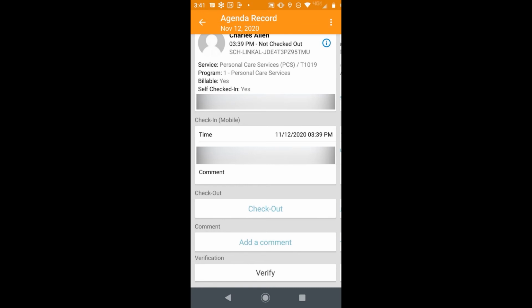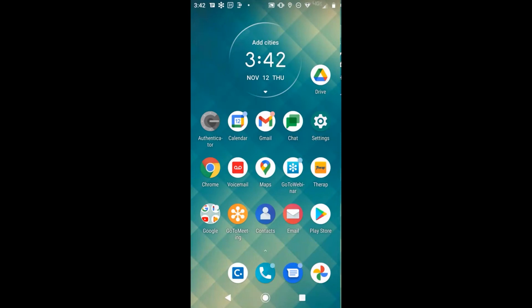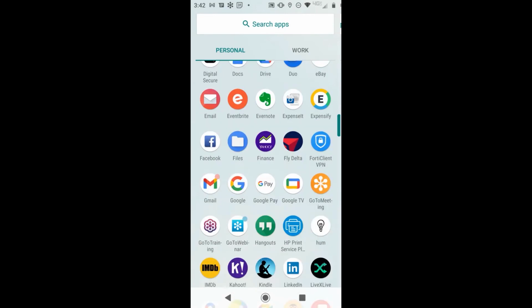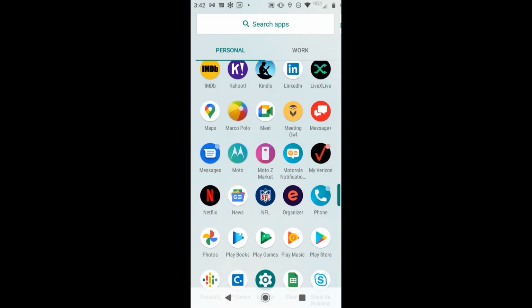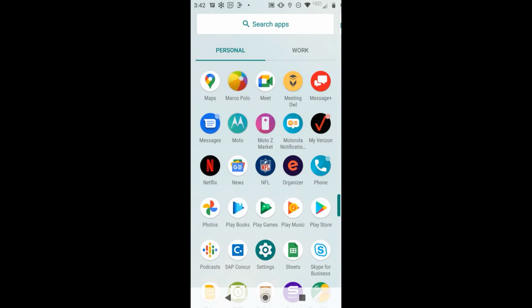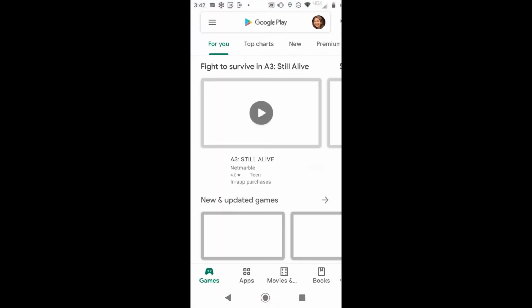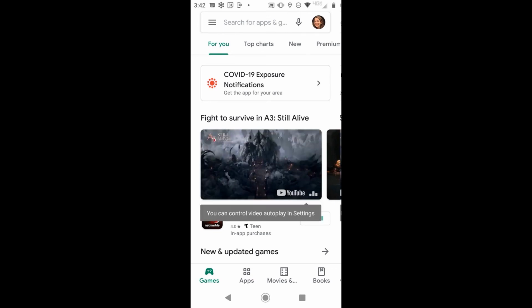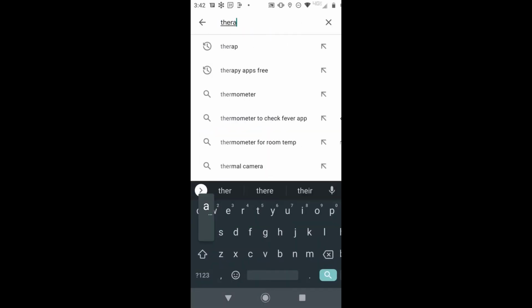All right, I did want to go back to the questions that we had early on about how to get to the TheraP app. So I'm on an Android device, and I'm going to go to the Play Store, which I just so happen to have on my screen. I could also go here to where all my apps are, and I'm looking for Play Store. It has this kind of multicolored arrow shape. This is what it looks like on Android. On an Apple device, you're going to go to the App Store and you would just search for their app.